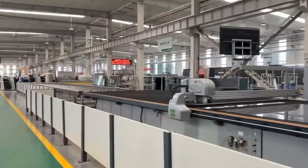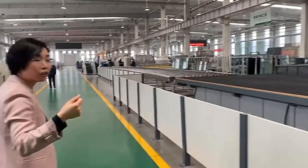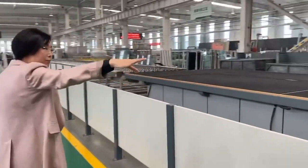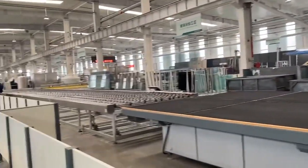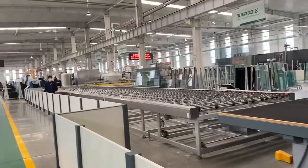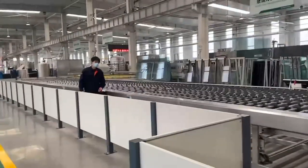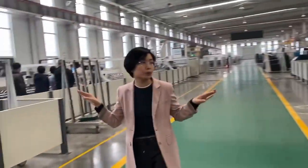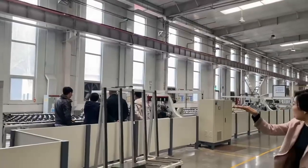There are some modern factories that can connect everything, but this factory does section automation. And you can see that from the automatic loading, cutting tables, they do the automatic connection to the grinding machine. And for this factory, they have two double-edged lines. One is the L shape, another is the straight line.